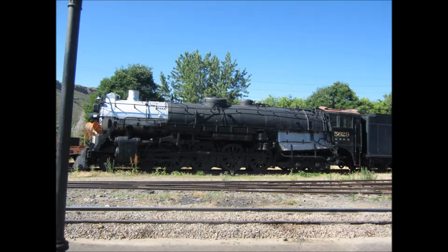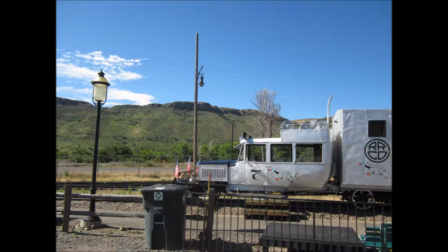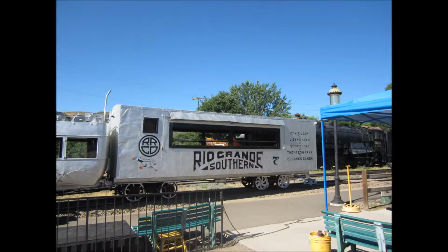It was built by their West Burlington shops in 1940 and arrived at the museum in 1963. The train operating today wasn't pulled by a steam engine, but it's Galloping Goose number 7, built in 1936 using a Pierce Arrow car body. It was given this passenger car body in 1945. Originally it carried a boxcar body.